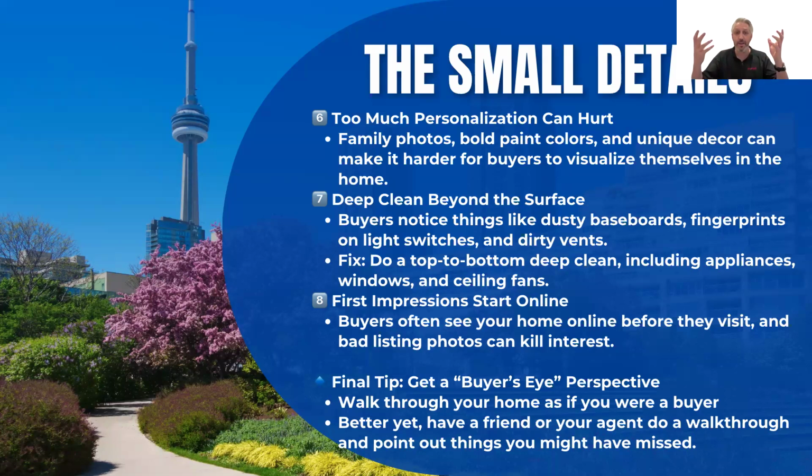And the final tip, get a buyer's eye perspective. So finish doing your work, or even before you start, walk through like you were going to buy the house. If you're thinking about selling your house, most of the time you're looking to buy something too. Think about what you think as you're looking at houses to buy, and walk through your house like that. Maybe go to the grocery store or go out, drive home, and as you're driving home, get into that mindset of a buyer and drive in and walk through your house.